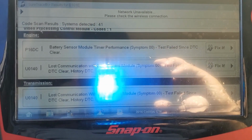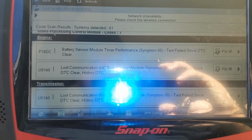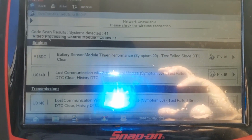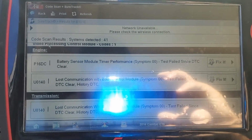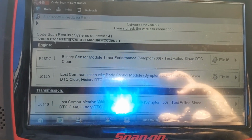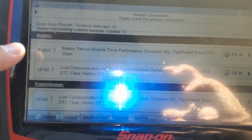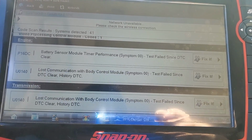It's a new day and I'm back with the Cadillac, and since I have a different scanner, I figured to use it to scan the vehicle. Since I started working on this car, I've been using the Autel. I don't have any complaints about the Autel, but there's always a possibility that a scanner is not scanning modules correctly. So here I want to record what we got. Sorry for the glare, I'll do my best to avoid it.